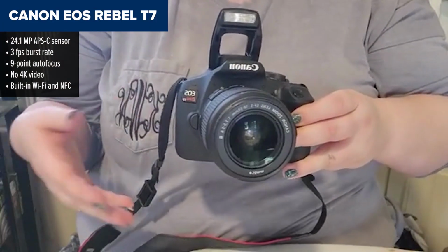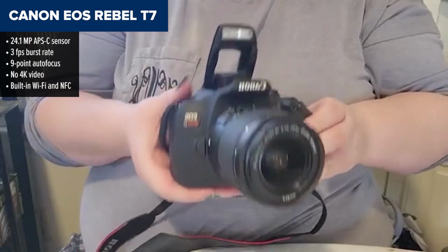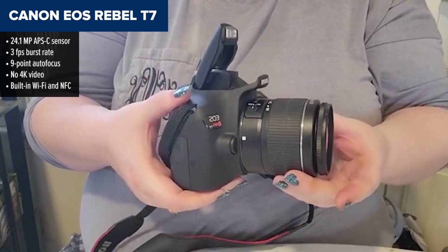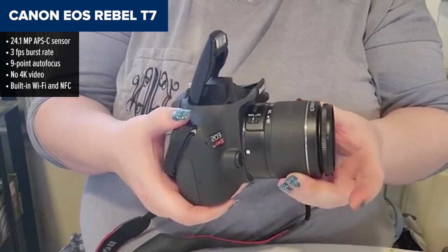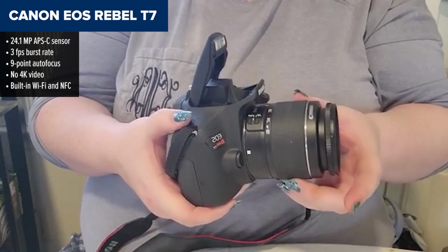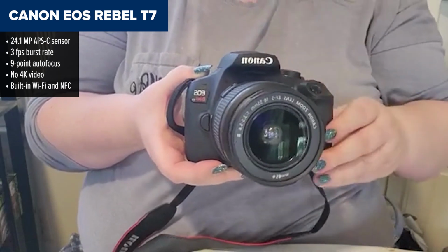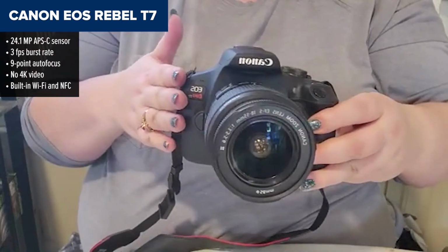Let's kick things off with the most budget-friendly DSLR in our lineup, the Canon Rebel T7. It lands in 5th place, not because it's a bad camera, but because it's clearly designed for beginners and nothing more. It's the kind of camera you pick up if you're just stepping into the DSLR world and want to learn the ropes without spending too much.